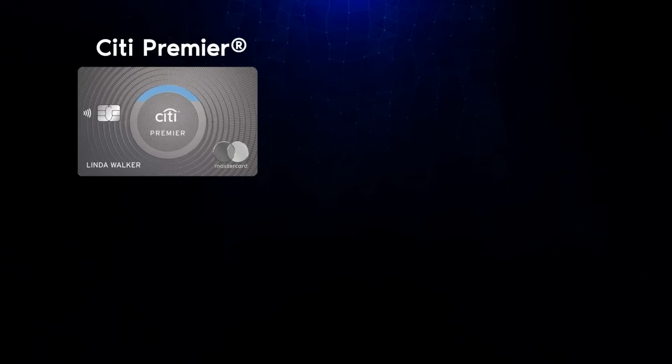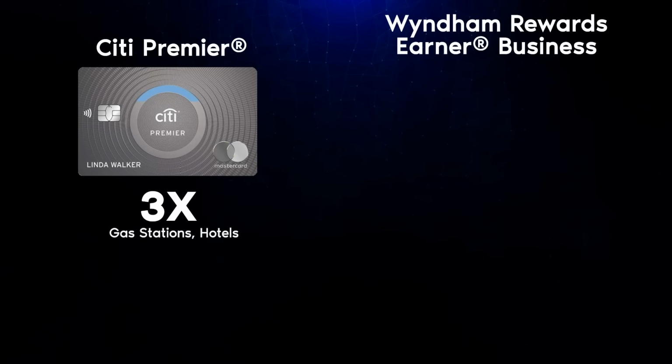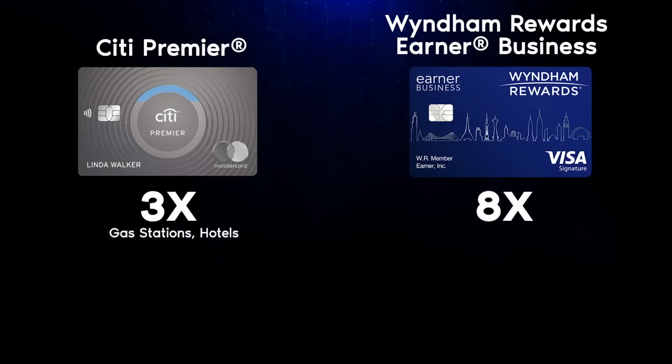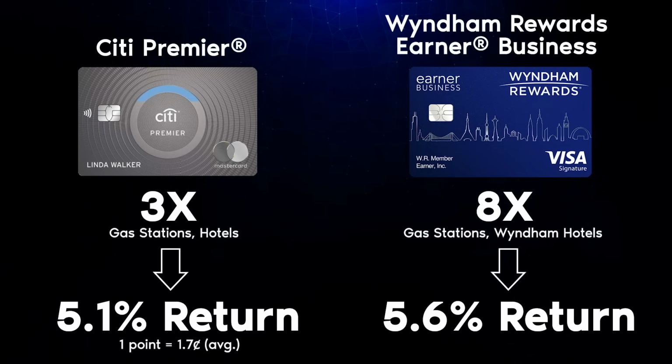This time we have the Citi Premier card, which earns triple points at gas stations and on hotels. We'll be comparing it to the Wyndham Rewards Earner Business credit card, which earns 8 points per dollar at the same gas stations and this time exclusively at Wyndham hotels. As for the returns, the Citi Premier will give you 5.1%. That's because one Citi ThankYou point is on average worth 1.7 cents. For the Wyndham card, the return here is 5.6%. That's because one Wyndham Rewards point is worth on average 0.7 cents.